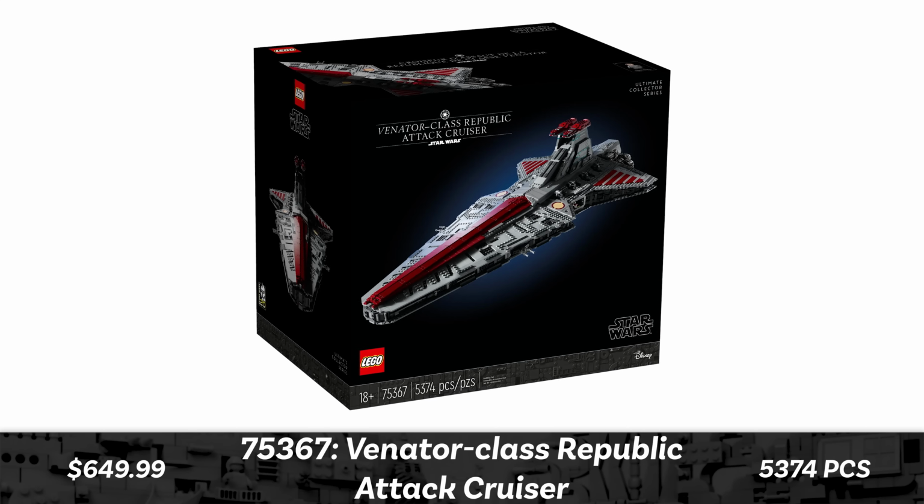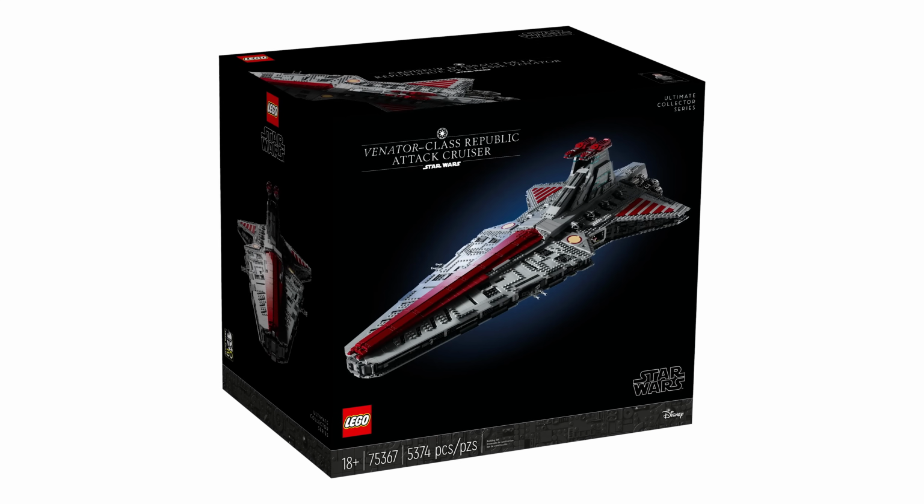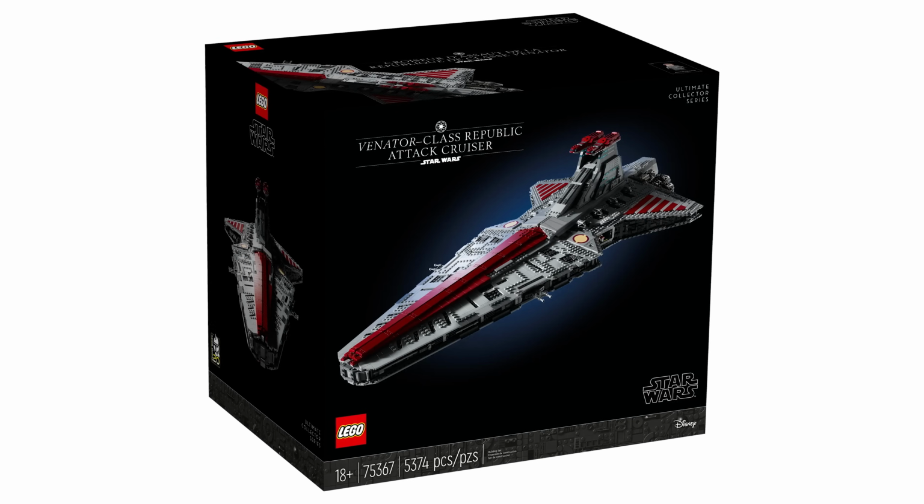Moving on to number 6, the UCS Venator. I can't believe this set exists. It's beyond incredible to be able to have this in my collection.